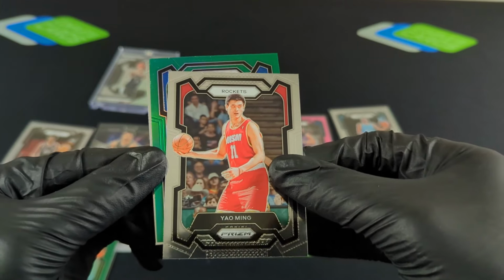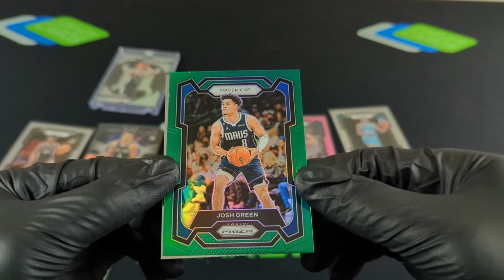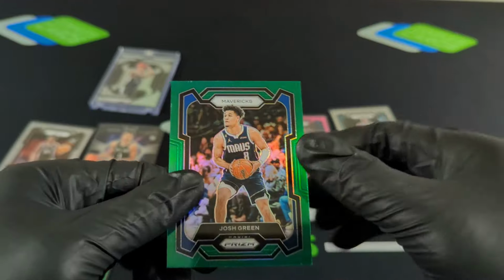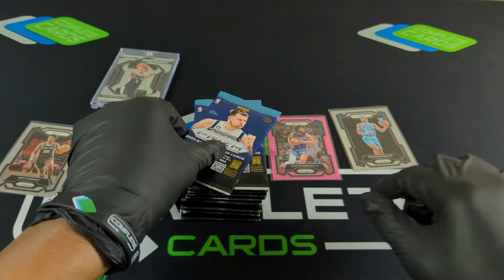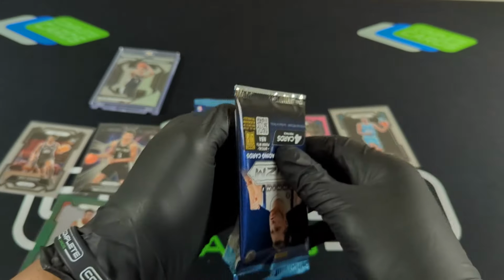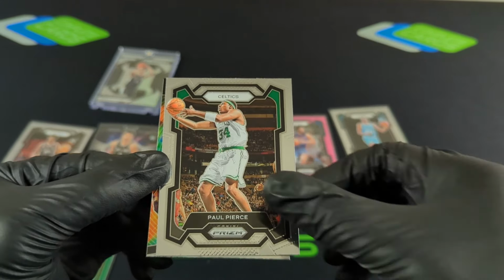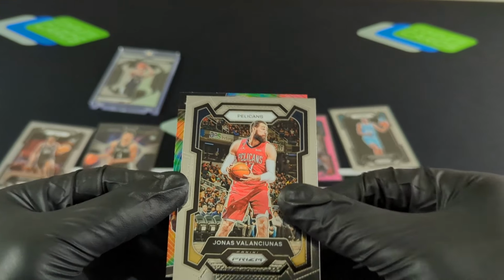We've got Yao. Come on. Rookie. Mavericks. Green. I was going to say Kyrie Irving, but Josh Green with the green. Mavericks. All right, right now the score is three parallel rookies, one numbered card. Now we just need an auto. We've got Jalen Green with that base. Paul Pierce. Instant impact there, based on Cason Wallace, Valanciunas.